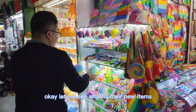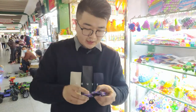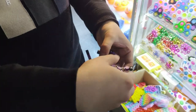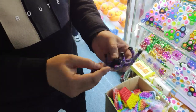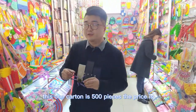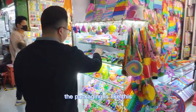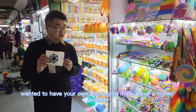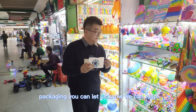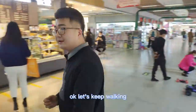Okay, let me see what their new items are. Oh, I find the Springer. This Springer is very popular too. I'm not sure, did you see it before? It's like this. It's like a spider. Like this. Let me check the price. So this one, one carton is 500 pieces. The price is about $0.4 USD for each piece. The packaging is like this. So if you want to have your own packaging, if you have a high quantity and want to make better packaging, you can let us know, we can help. Okay, let's keep walking.